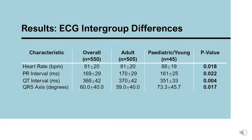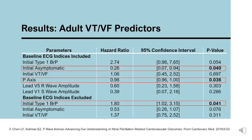In terms of baseline electrocardiographic indices, pediatric or young patients had a significantly higher heart rate, which resulted in a shorter QT interval. The differences were resolved after correcting for the heart rate. The pediatric or young subgroup also had a more rightward deviated QRS axis than the adult subgroup, likely reflecting the more vertical positioning of the heart in the thorax in young people.